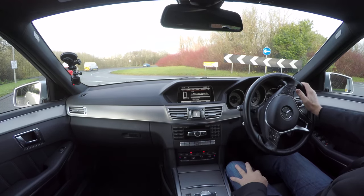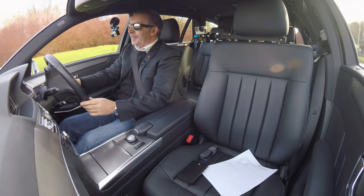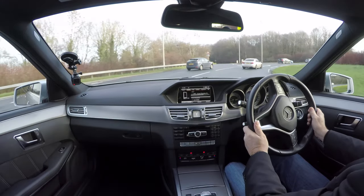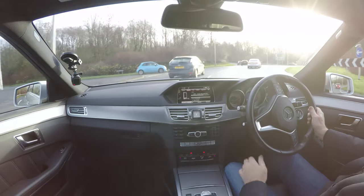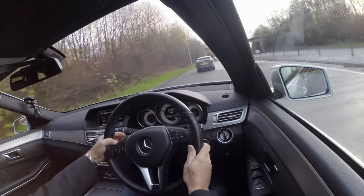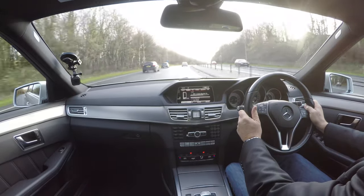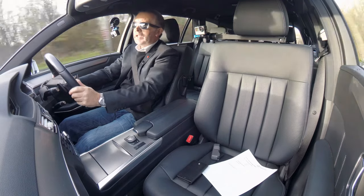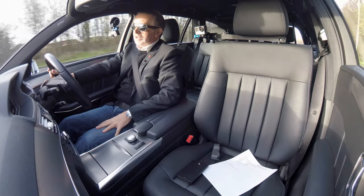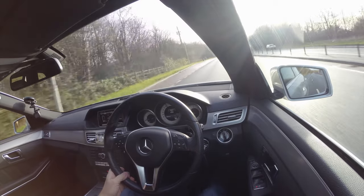Stop start. Just stops just as you're ready to pull out. Yep, there you go. Instead of braking, the speed up. Great engine, nice and quiet, nice and smooth, no vibrations or wheel wobbles. To be fair, just having four new tyres fitted, you wouldn't expect them to be, but let's just get a bit further away.